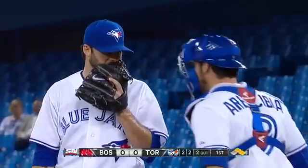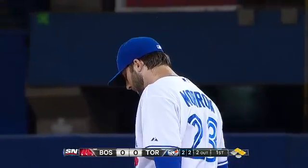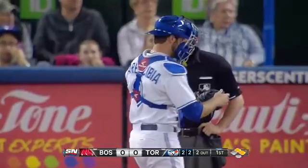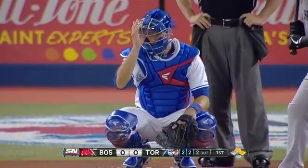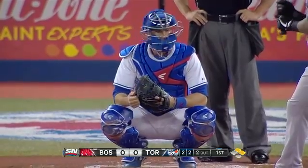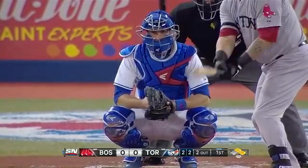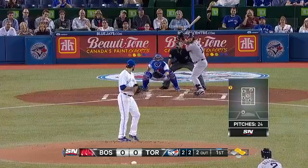Yeah, they've had a couple of meetings this inning, and it's kind of surprising. But you've got to believe they're somewhat paranoid with Ellsbury standing at second for as long as he's been out there, that he might relay location or pitch selection. So now let's see if Aaron Sebia even bothers to give a sign. Morrow knows what he wants. 2-2, 2 outs.